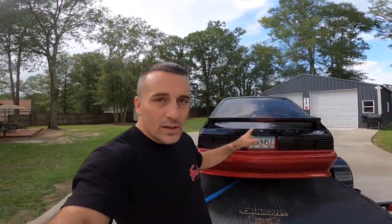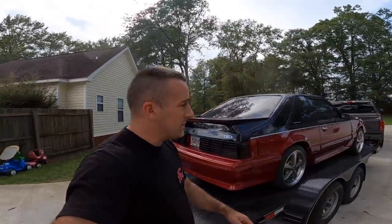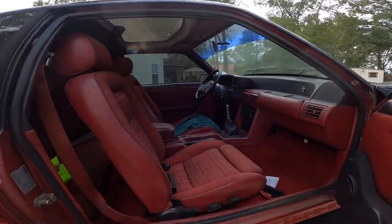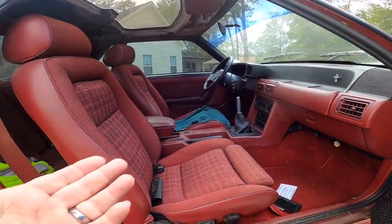Now, we've had this car on the channel before. We redid the interior on it and made a huge difference in the car. That's been a couple of years ago now, though. But as you can see, the interior of the car is really still good. Just needs to be cleaned up. This car makes its appearance about once every year or 2 years, something like that.